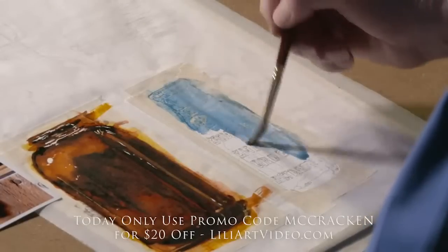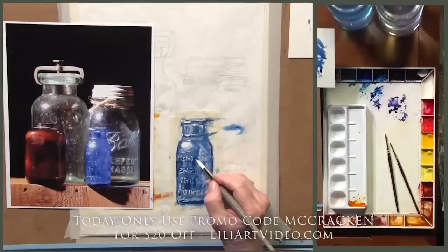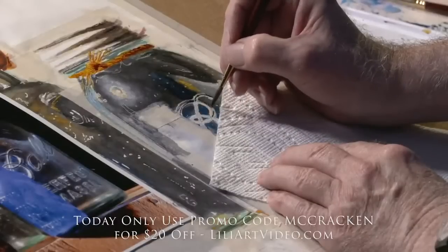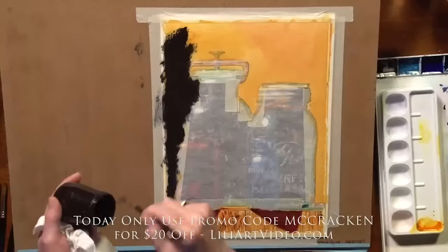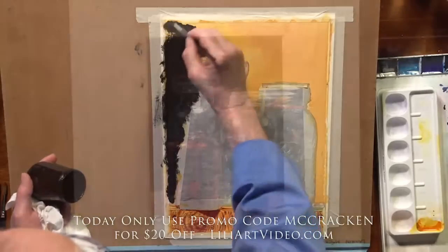You can apply these techniques to any realism subject, not just glass and wood. You'll truly be astounded by the level of realism possible in your own paintings. This is the first time Laurin McCracken has ever revealed these techniques on video.